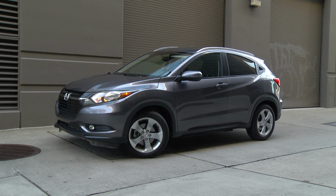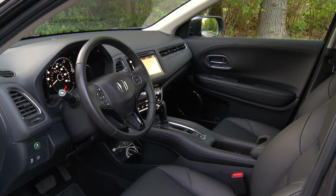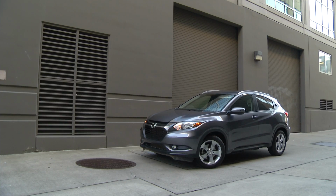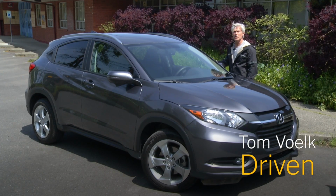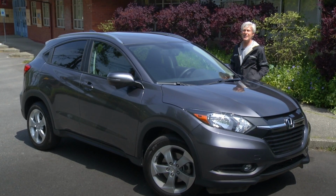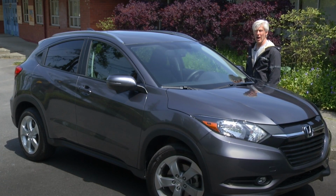HR-V joins Chevy Trax, Fiat 500X, Jeep Renegade, and Mazda CX-3 in the current automotive segment, the compact crossover. It might look like a two-door. It's not. For a sense of scale, HR-V is 10 inches shorter than CR-V, but small is not exactly what it used to be. This is nearly 6 inches longer than the original 5-door Toyota RAV4 launched in the mid-90s.